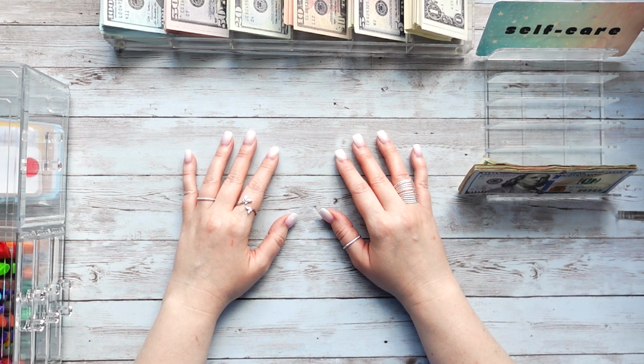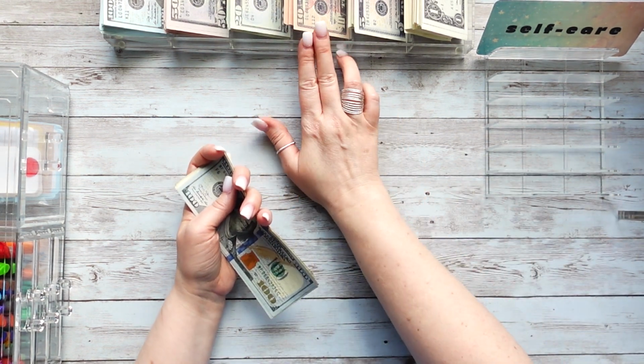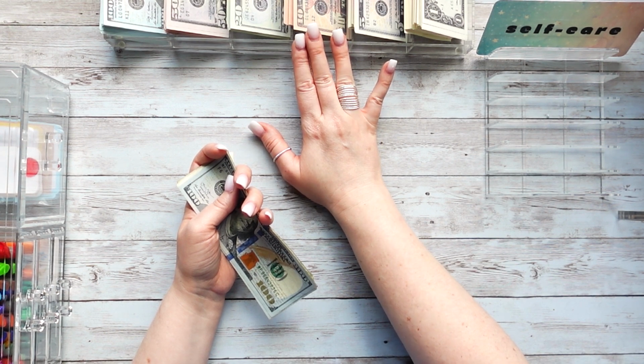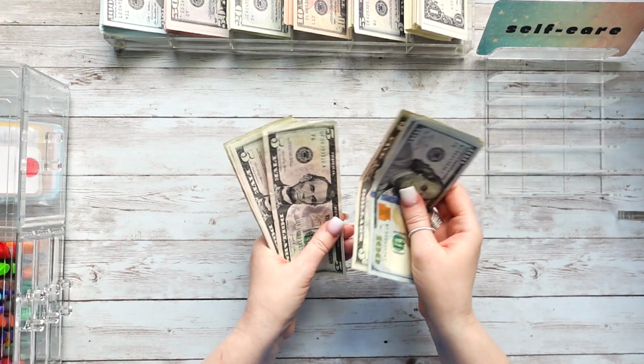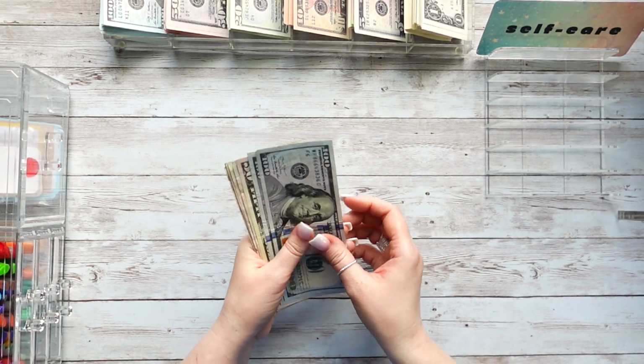Today we're going to be doing a cash stuffing with money from our last paycheck of October. So this is the real cash that we're going to be cash stuffing today. I also have some prop money here. We're going to get to that in a few minutes, and I'm going to tell you what I'm going to do with all of this prop money. So today we have 100, 200, 250, 260, 270, 280, $290 we're going to be cash stuffing today.